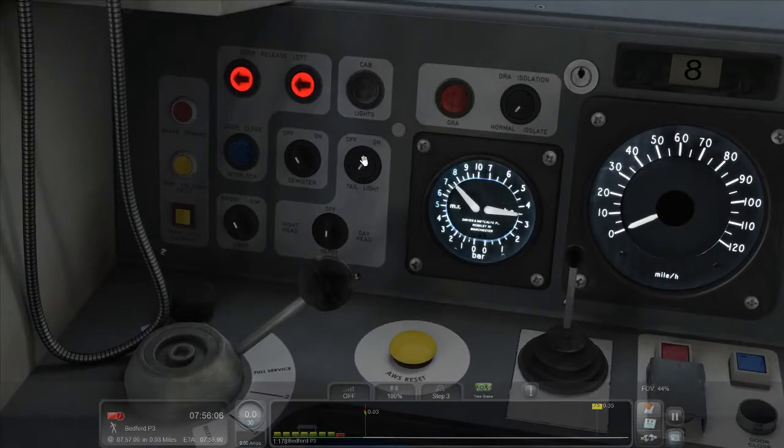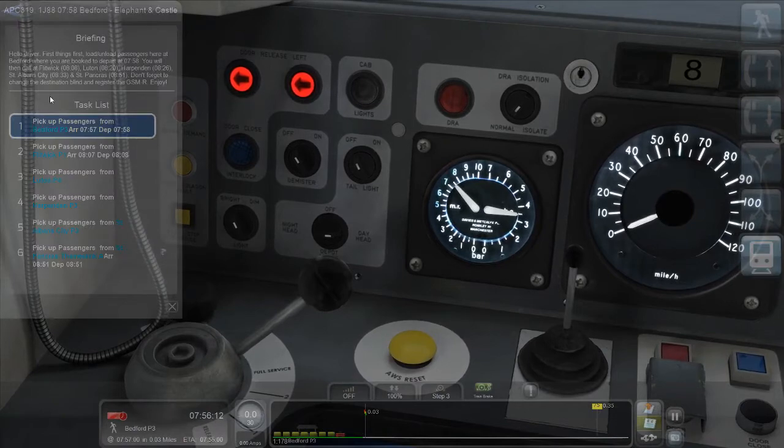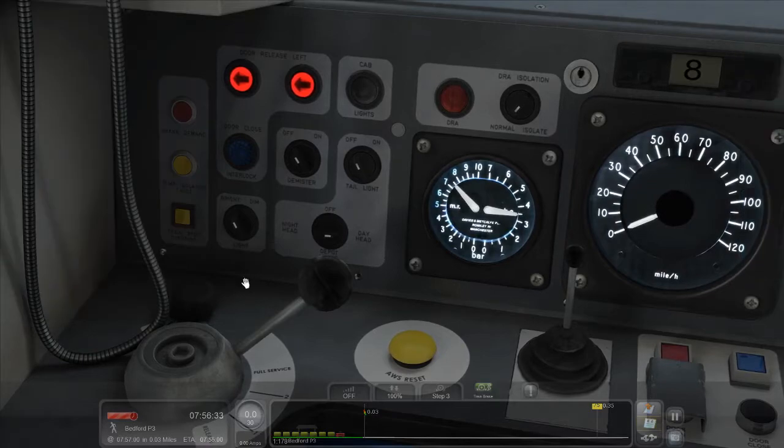So we want tail lights off, day headlight, 6:56. And where are we calling today? Hello driver, first things first, load and unload passengers here at Bedford, where you're booked to depart at 7:58. So we've got a few more minutes yet until blast off. You will then call at Flitwick, Luton, Harpenden, St Albans City and London St Pancras, where we should arrive in just under an hour's time. Don't forget to change the destination blind and register the GSMR.